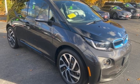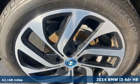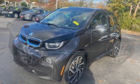It's a 2014 BMW i3. There's electric, and there's how BMW does electric. Welcome to conservation without compromise. It comes with great features you love.